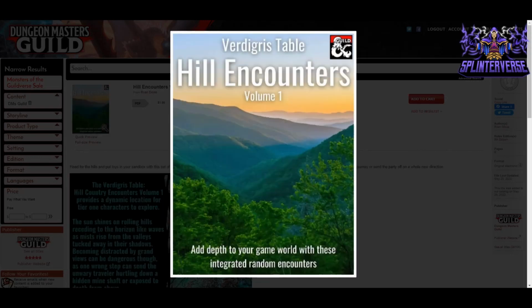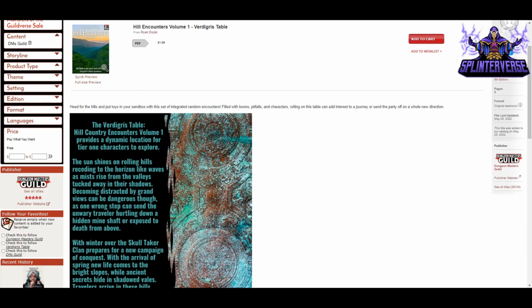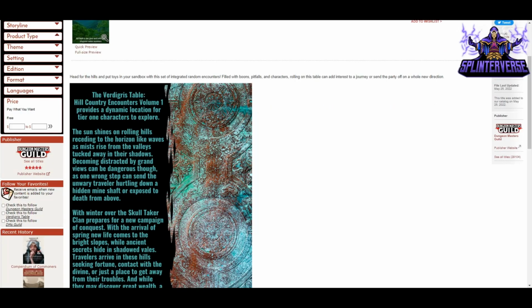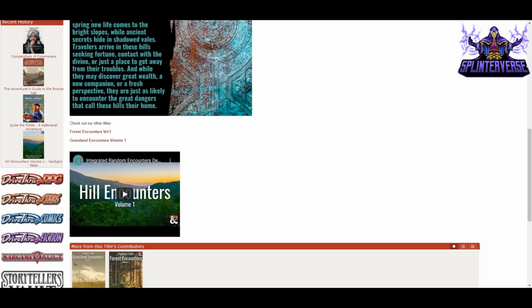Next we have Hill Encounters, Volume 1 from Vertigus Table. And it is 9 pages for $1.99. It says, head for the hills and put toys in your sandbox with this set of integrated random encounters. Filled with boons, pitfalls, and characters, rolling on this table can add interest to a journey or send the party off in a whole new direction. And so, you're going to get to find out about things that could be happening in the hills. And previously we've covered the Grassland one, I think it was.